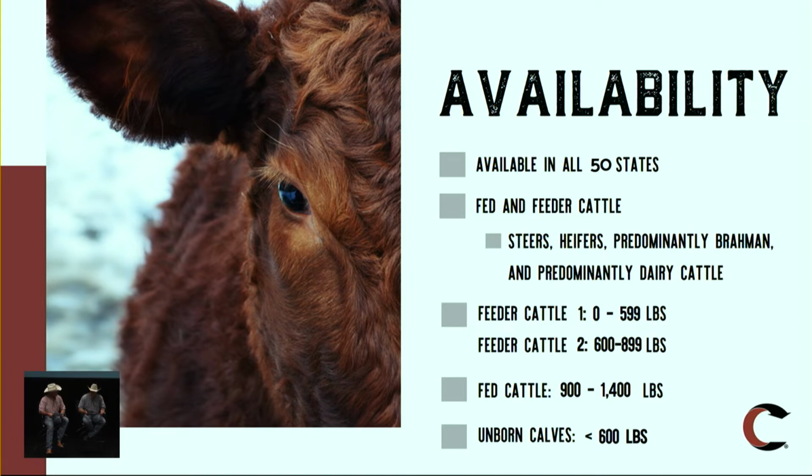And then something new to the feeder cattle about a year and a half ago are the unborn calves. So for you cow-calf producers, let's say you're getting ready to start fall calving here in 3 months or so, you can go ahead and get an LRP on your unborn calves, let's say for next spring.